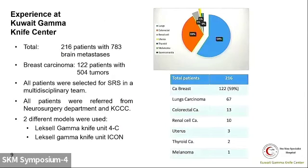This is our experience at the Kuwait Gamma Knife Center. I have treated about 216 patients with 783 brain metastases. Breast carcinoma patients were 122 with 504 tumors. All patients were selected for stereotactic radiosurgery in a multidisciplinary team. All patients were referred from the neurosurgery department and the Kuwait Cancer Control Center. And we used two different models for radiosurgery. This was the old one. Now the latest is Icon.